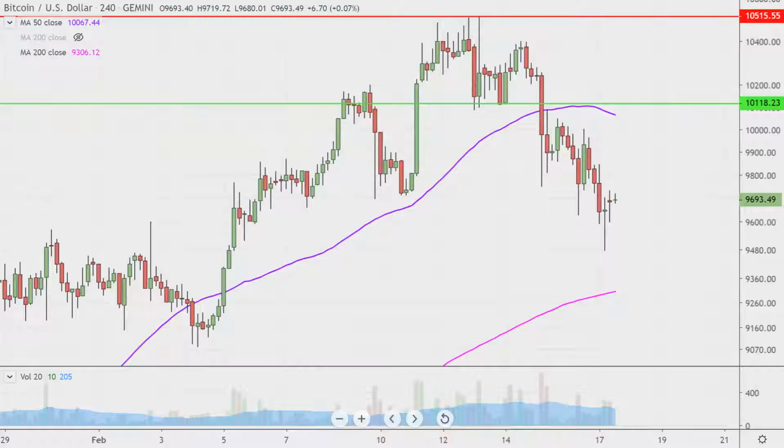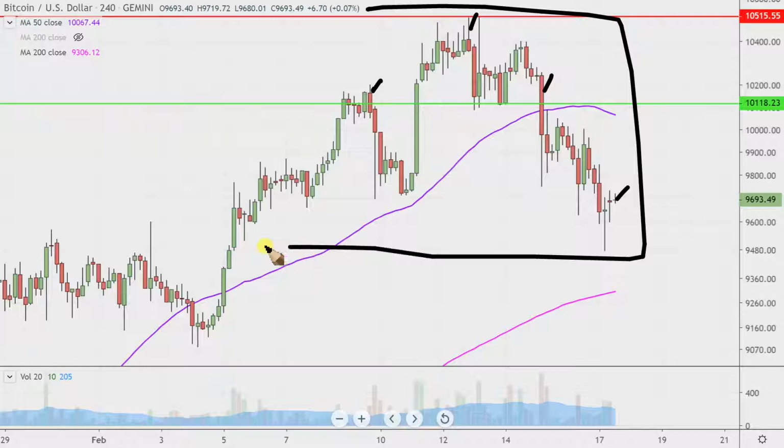Real quick, what do I mean by 4-hour in case maybe you're new to charts? Instead of each one of these candlesticks, as they're called, representing 1 day's worth of price action, which is what you would normally see, each one represents 4 hours. So this here may look like a couple of months worth of time. It's actually just the past couple of weeks broken down into 4-hour time slices.